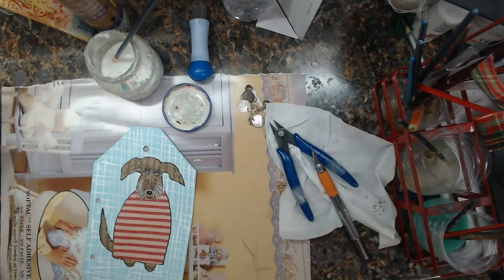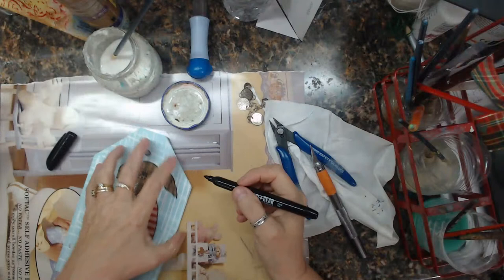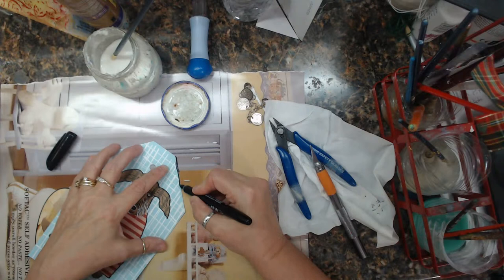But now this marker here came from Walmart, and it is a pen and gear marker. And this one is good. I'm telling you, this one's better than Sharpie. I want you to look at that. You can't get any better than that.